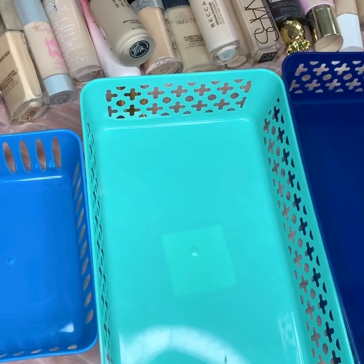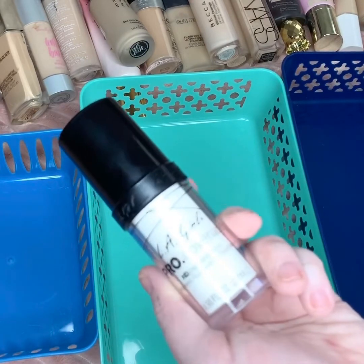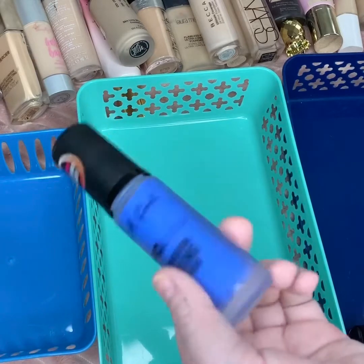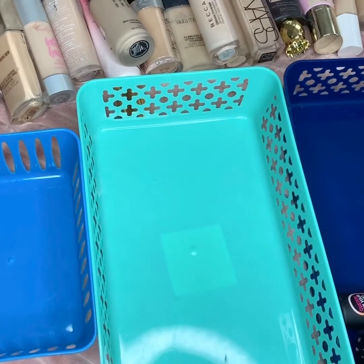So the first two things I see are pigments. This is by LA Girl. This is the white one. I'm keeping that. And this is the blue one, which cools off yet orangey foundations, and I am going to keep that. So I look at drugstore.